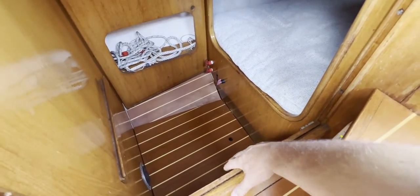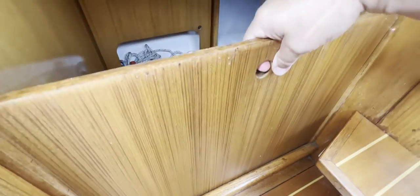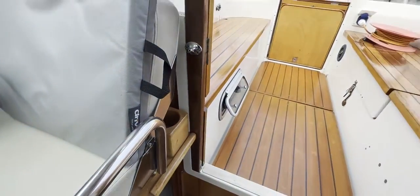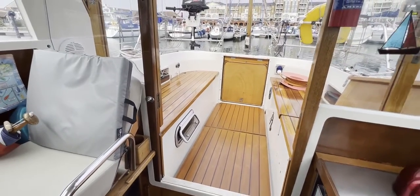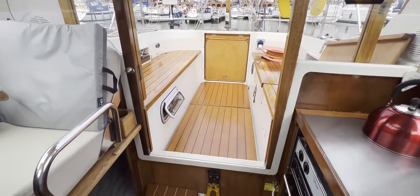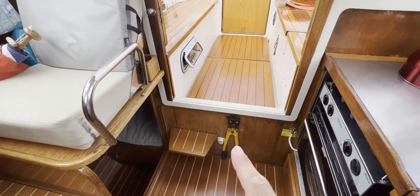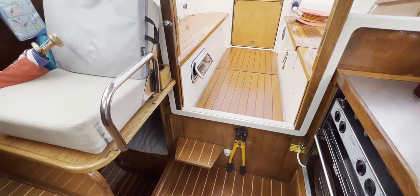Access to the bilge underneath, and a really nice thought here, if you're in there and you want a little bit of peace and quiet and privacy, we've got a nice lift up bulkhead there, so you can nestle in there to your heart's content. Very nice. There's an internal view of the companionway, as I mentioned, really nice and easy to get through. One step down here. We've got some cutters here as well, just in case, strategically located.